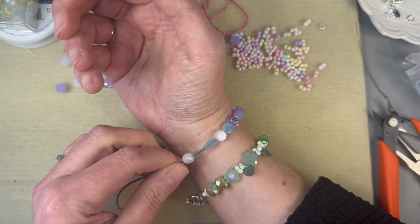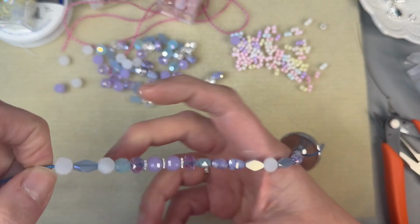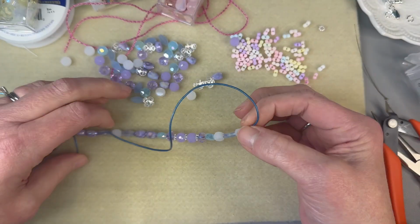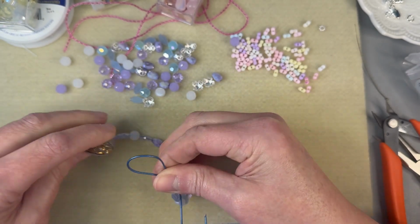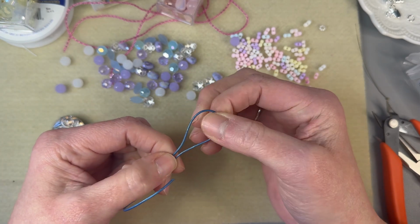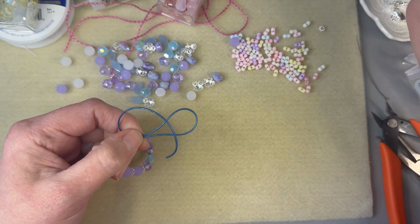All right, so here we are. Yeah, we need to put a knot right here, because then we're going to make our loop. So this is what we're going to do. We want a loop that's going to fit over our button, but not be too big. So we're going to actually do a barrel knot.